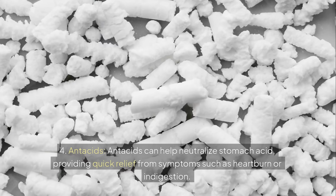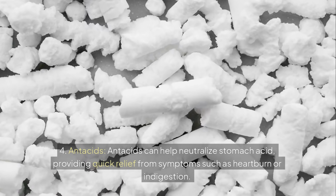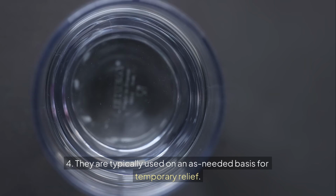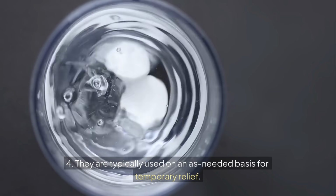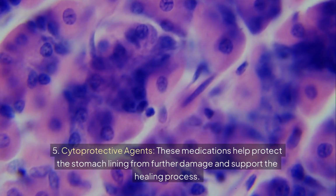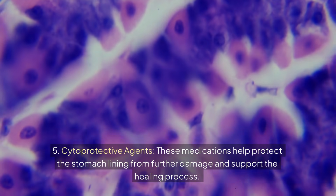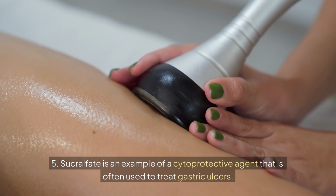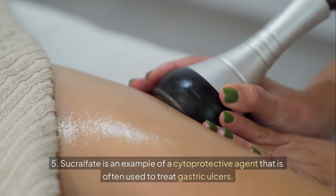4. Antacids. Antacids can help neutralize stomach acid, providing quick relief from symptoms such as heartburn or indigestion. They are typically used on an as-needed basis for temporary relief. 5. Cytoprotective agents. These medications help protect the stomach lining from further damage and support the healing process. Sucralfate is an example of a cytoprotective agent that is often used to treat gastric ulcers.